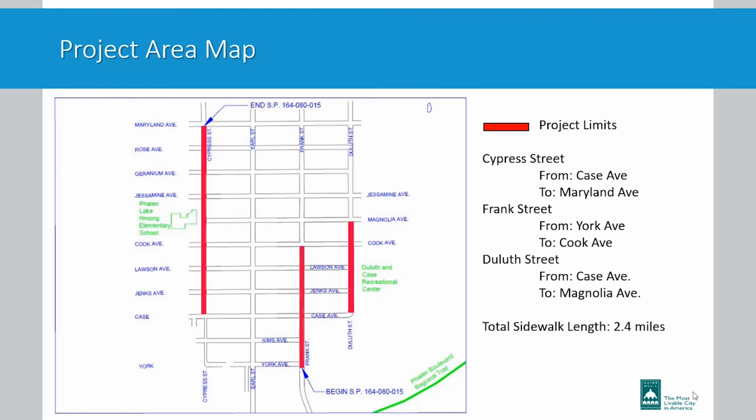I'd also like to point out on this map, we've got some destinations shown, one of which is the elementary school. We also have the Duluth and Case Rec Center, the Payne Boulevard Regional Trail to the south, and I'd also like to remind everyone that Maryland Avenue is a transit route.